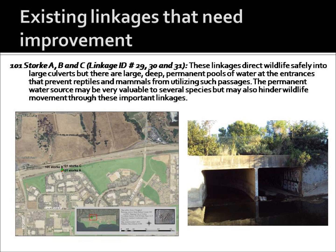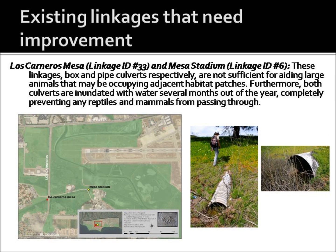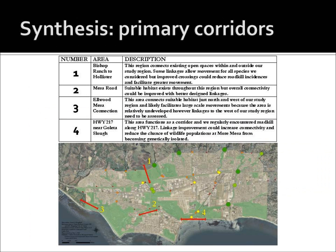These other ones right next to it, it's kind of hard to tell, but this is actually a reflection. So there's this giant, really deep pool of water at the entryway to these two linkages. So I'm perplexed as to how animals are actually moving in this area. I'll just do a couple more and finish up real quick. The last couple are here along Mesa Road. These are just really small. It's hard to say if animals are really even using some of those. So important ones that are there but could be improved, I think.